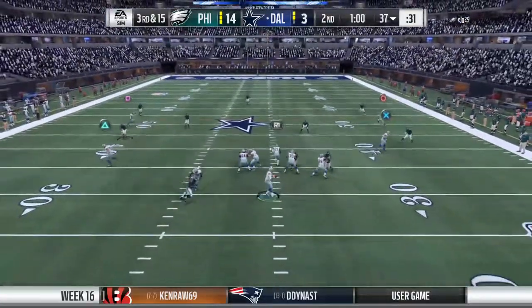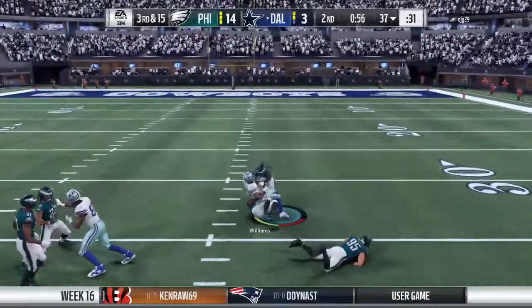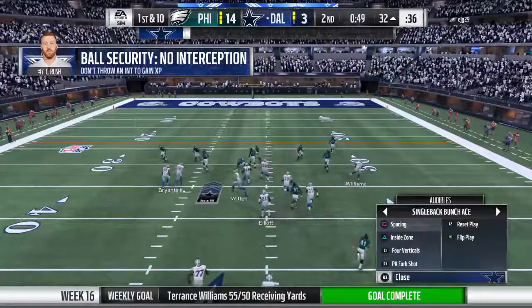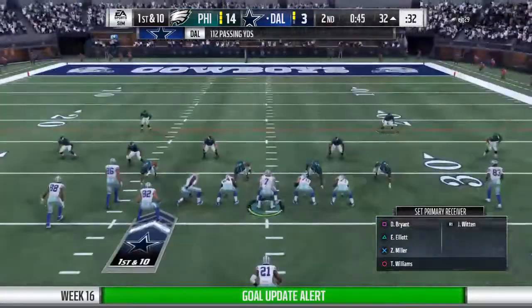Throwing on 3rd and long. Rush. He's got a man. It's Williams. And he takes this one down all the way near the 30. A big 30-yard play on 3rd. First down now, but the clock continues to move.